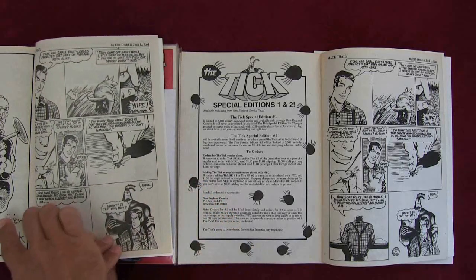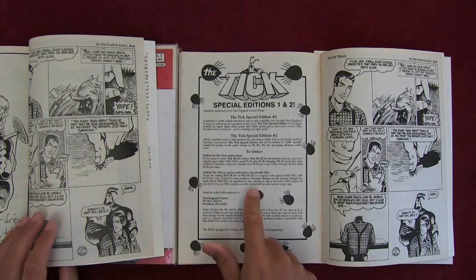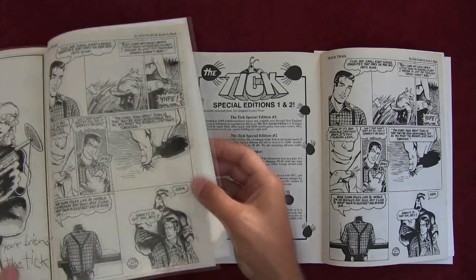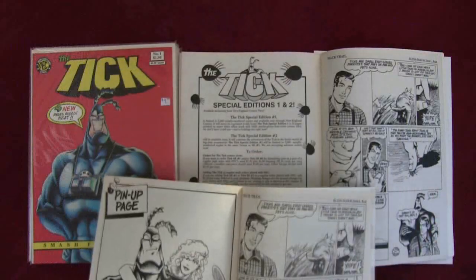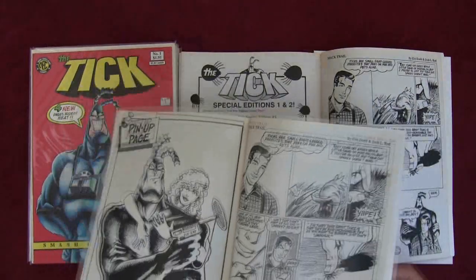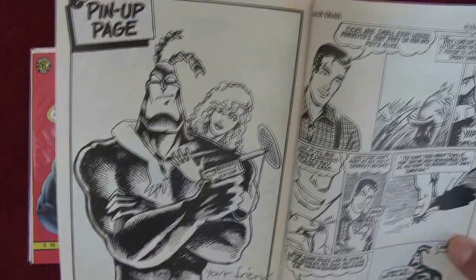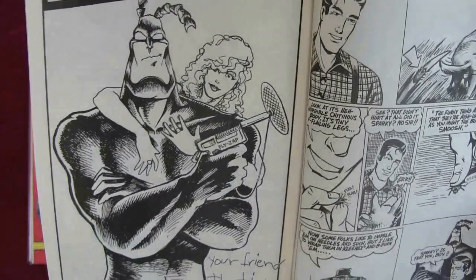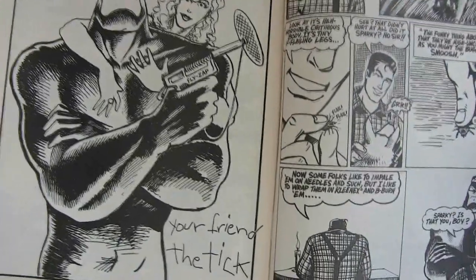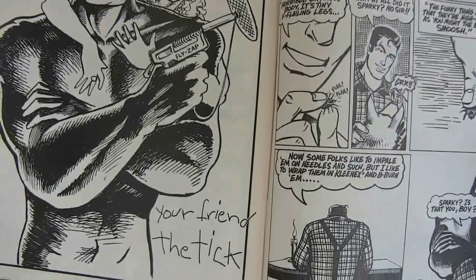Oh, there's a little pin up here. Take a look. This one is Special Edition number 1 and 2. And this one is a pin up instead of that page, right? So let's take a look at the pin up because we won't get to see it here. Look at the writing. Your friend, the Tick.